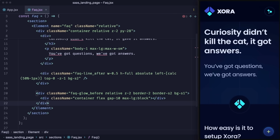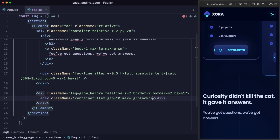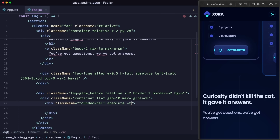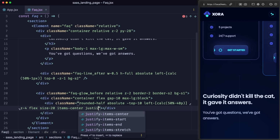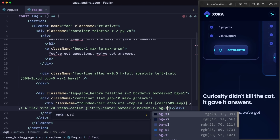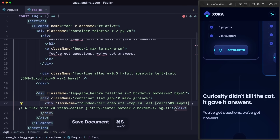Within it, we can render this exciting part. So you see this line and the gradient, it all leads to this icon within a circle, which will act as the separator to then show our questions. So let's implement it as the first thing within this div by creating another div within it with a class name equal to rounded-half, absolute, minus top-10, left-calc, 50%, minus 40 pixels, which is its width. Give it a Z4, flex, size of 20, items-center, justify-center, border of 2, border of S2, and a background of S1. And now we can see this circle right here. And I'm missing the pixels right here. So let's do 50% minus 40 pixels.